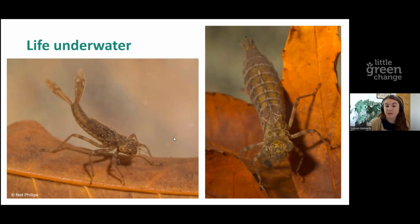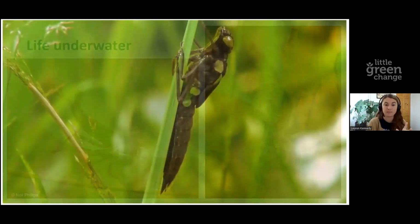They spend on average about 2 years underwater as larvae, which is a huge amount of time. Some species even longer. One dragonfly, the golden ringed dragonfly, spends 5 years underwater. When they're ready to leave, it takes an amazing transformation to take them into their adult form.